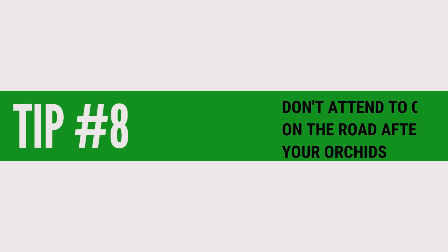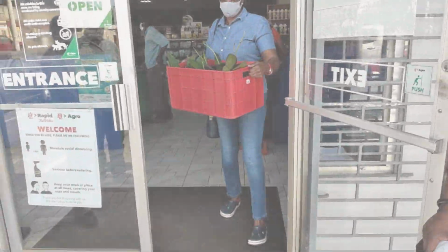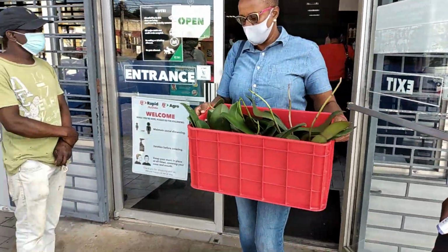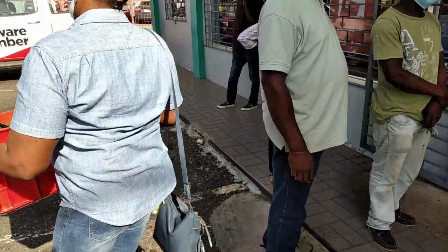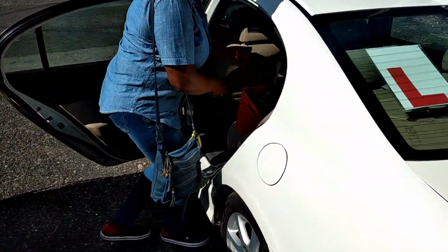Very important. Do not attend to other chores after you have left the store with your orchids. You don't want to leave them locked inside your vehicle, because that is only going to generate heat or add more stress to the plants. So try not to do any other chores after you have left the store. You want to head on home, especially if you have a long journey ahead of you.